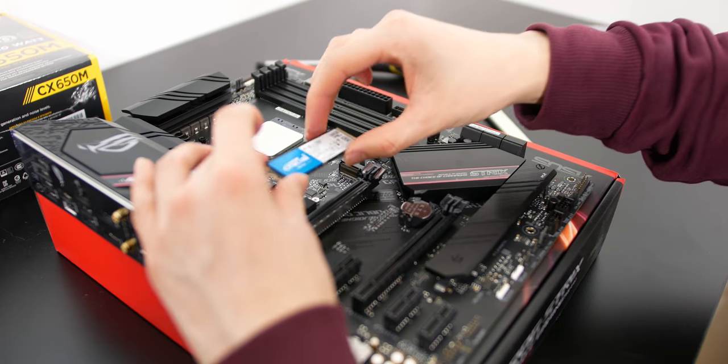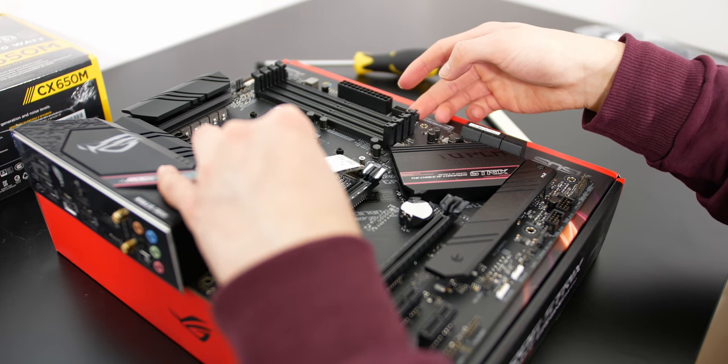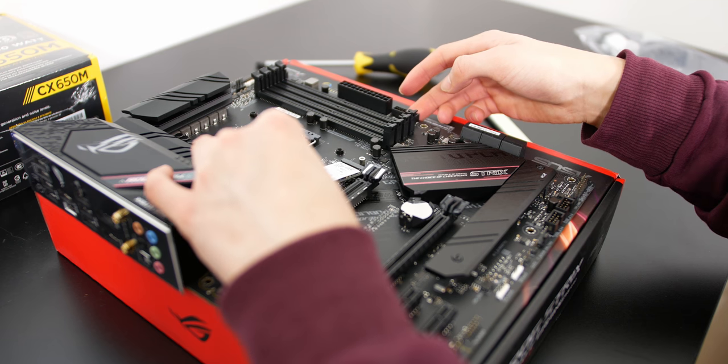So to install an M.2 SSD, find the M.2 slot on the motherboard and try to line it up at a 30 degree angle and insert it.